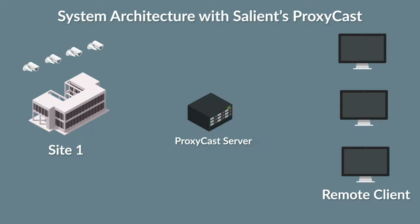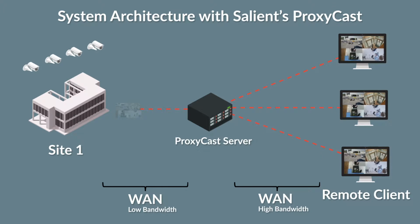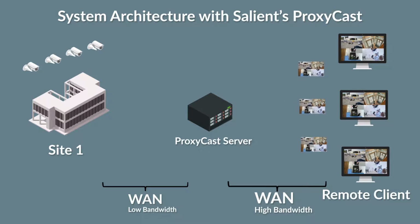Instead of each client connecting to the site separately, the clients can now connect to the ProxyCast server located in a data center with high bandwidth capabilities. The ProxyCast server can now request a single stream and then rebroadcast that single stream out to multiple clients. So now it doesn't matter how many people access a particular camera, the bandwidth necessary is the same low, consistent amount. Also, now you only need one high bandwidth connection at the data center instead of having to increase the bandwidth at each store.